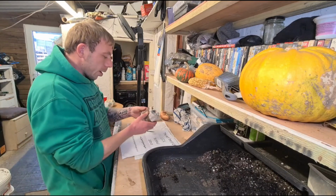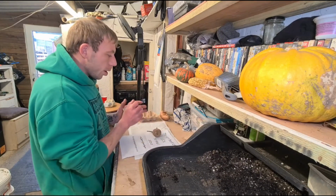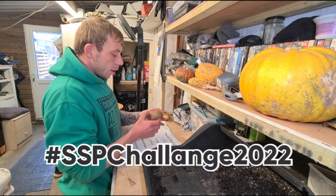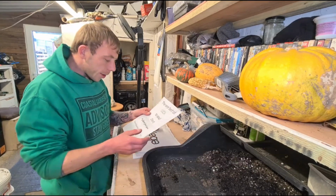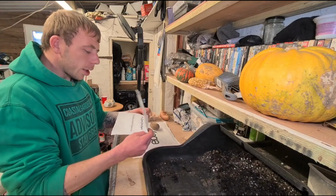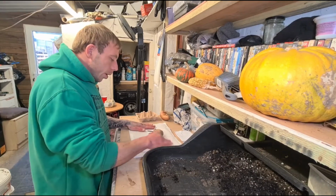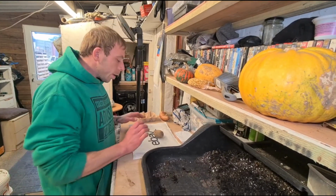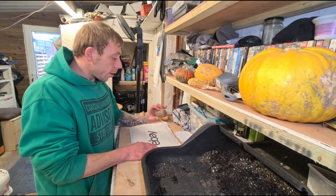And he's also sent a single seed potato for Single Seed Potato Challenge 2022, and the point of this challenge is just for fun, to try and get the maximum yield from a single seed potato, and it's hosted by Steve over at Digwell Greenfingers. If you want to head on over to his channel to check them out, all the single seed potato challenge videos will be on his channel, and all we have to do is add hashtag SSP Challenge 2022 into the title or description of the video, and try and get as much from a single seed as we can.